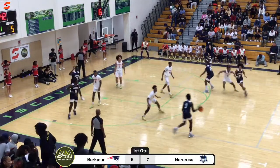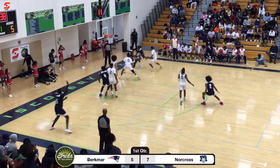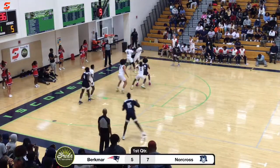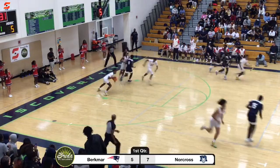Here's Panone. Panone will have it at the top. Panone spins. Now Panone going to go, whips it to the corner to Flagg. Flagg goes short corner. Nothing there. Now he picks the dribble up. Here's Johnson. Johnson, nice turning move up. Layup, no. Rebound by Hill.